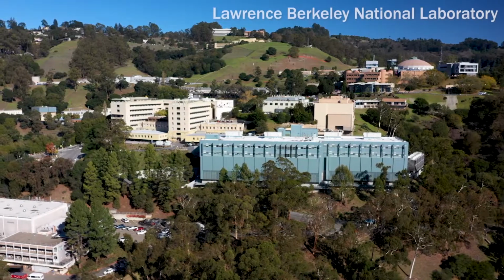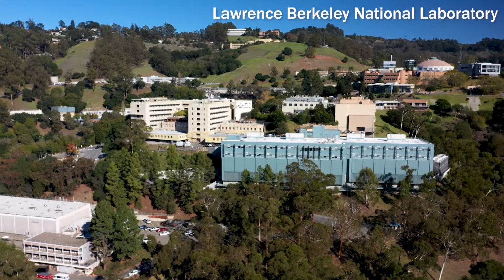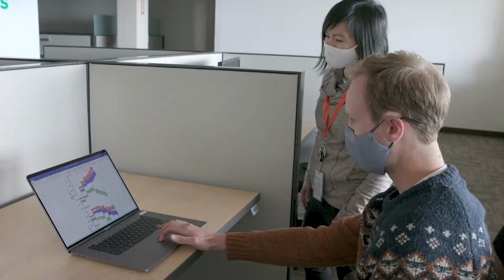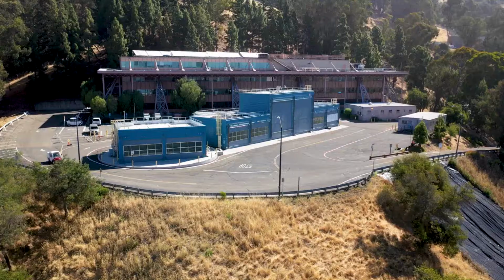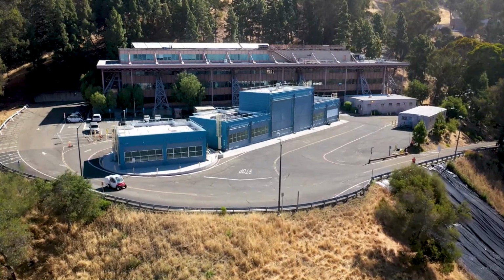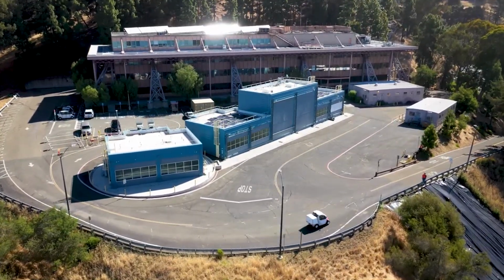When the COVID-19 pandemic started, the Indoor Environment Group at Berkeley Lab was already well positioned to contribute knowledge about airborne viral transmission indoors. The team here specializes in using whole building airflow models to measure, analyze, and predict the transport of airborne particles throughout buildings.